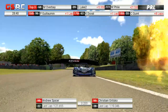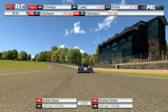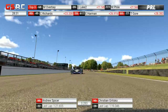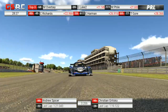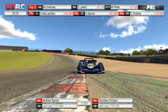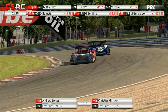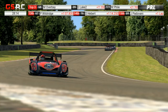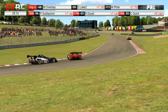Let's go to eighth place. Andrew Spicer currently trying to hold off Gritsko. Gritsko's come back out on track. He was fighting McLaughlin earlier, but he hasn't taken his pit stop yet. It was just that spin, which handed the spot over to Spicer, 22, who himself made a mistake coming out of the final corner and now has a slow run out of Paddock Hill Bend. Slight defensive move up into Druids, and Gritsko doesn't make an attempt. Gritsko, though, is all over the back bumper of Andrew Spicer.